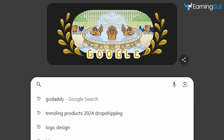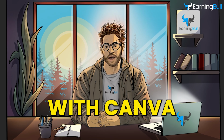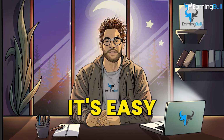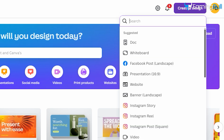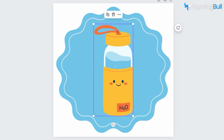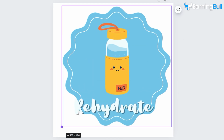Another way to create a logo is with Canva. Do not worry because you can always do it yourself. With Canva, making designs is easy. So just head over there. Make sure you sign up for a free trial of the Pro version so you can use all the tools available. Go to Create a Design and search for a logo. Go to the Elements section and type the keywords you would like to add to your designs. Readjust as needed and add a brand name.